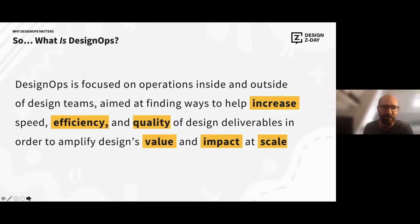This is the working definition that we have at the moment with what we've been doing, and that's seeing design ops as focused on operations inside and outside of design teams, looking at ways to increase speed, efficiency, quality, and really to improve and amplify design's value and impact at scale.